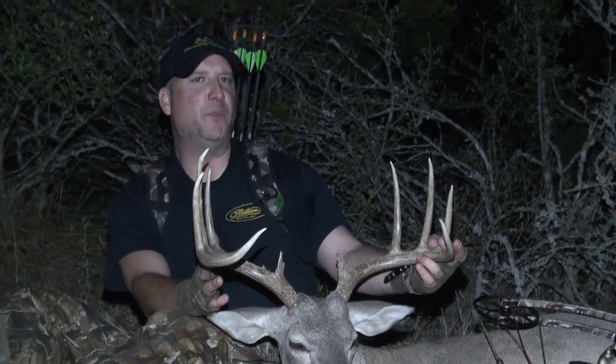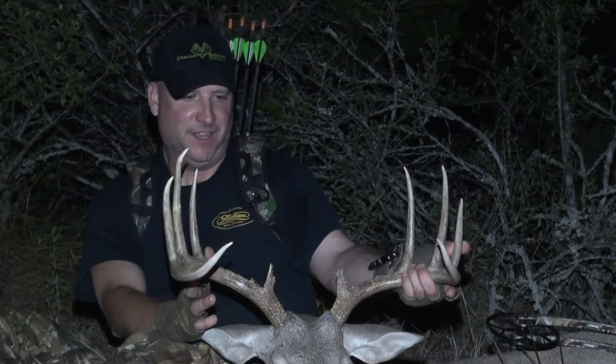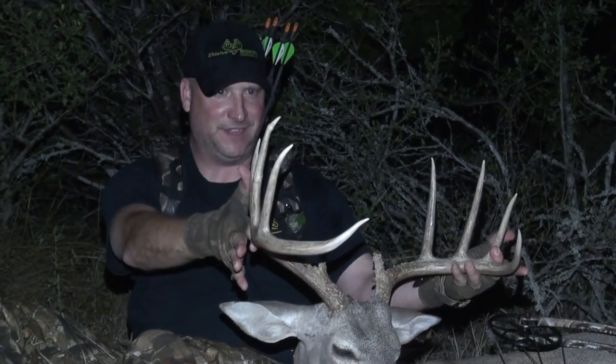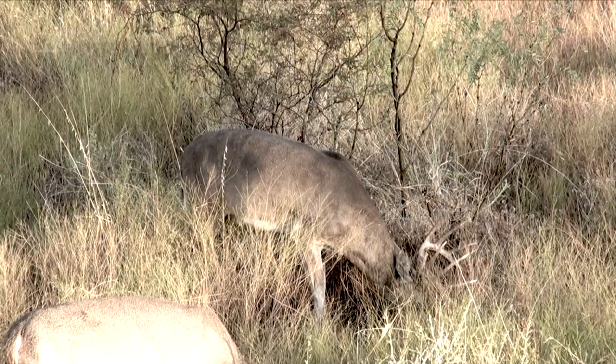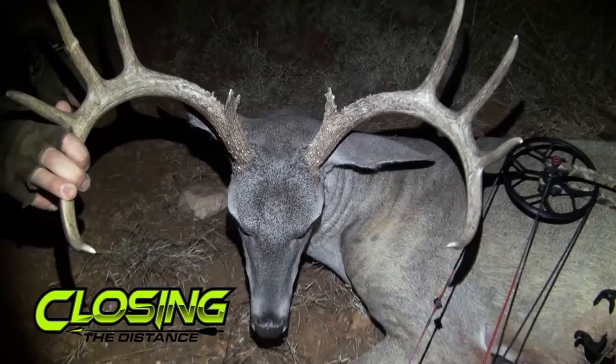But hey, it's opening weekend archery season. These bucks are in that late summer feeding pattern, and sometimes they're a little more lax. I mean, it's my favorite time to hunt. You get a little jump on the rifle hunters, and that's always good. But hey, it worked out for us this evening. And he didn't go far. And we pulled him out and we got him. And we made it happen tonight.